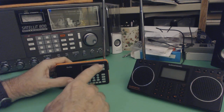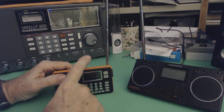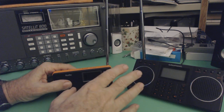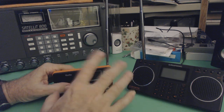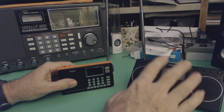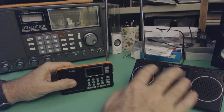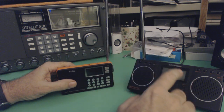Excuse me. I will be taking the Kaito to the field to do some field testing away from all this RF noise, or even try it down in my workshop, which is not quite as bad. So I will be doing that in the future and probably take the Grundig with me. Now again, right now, Amazon $54, Amazon $35. So keep that in mind.